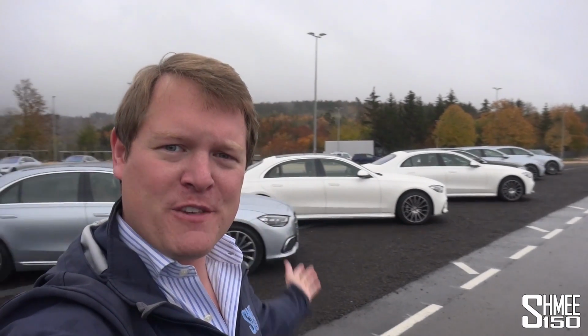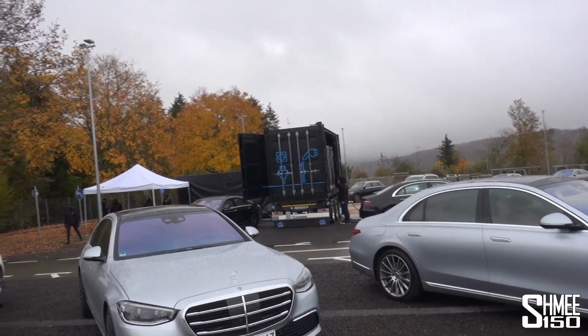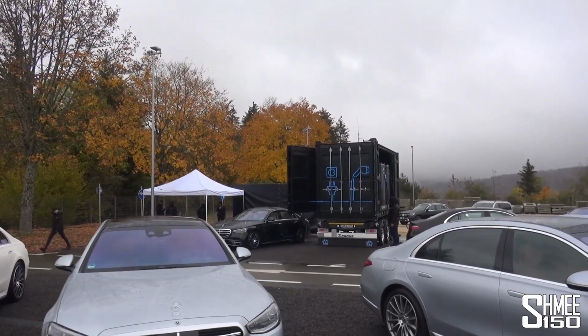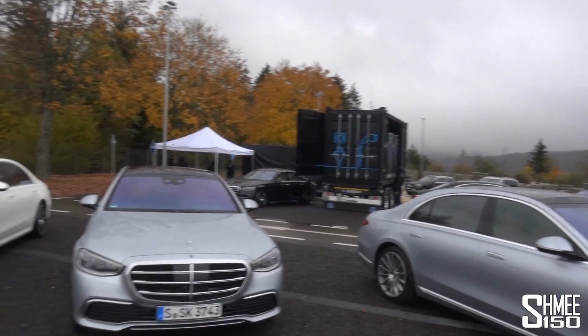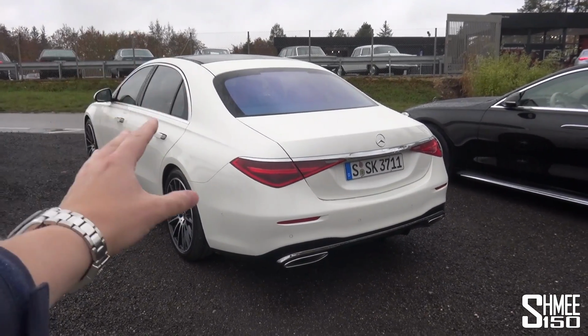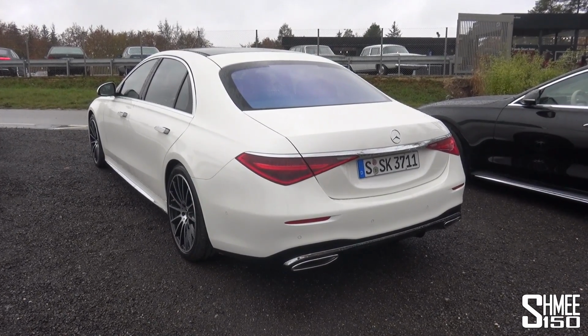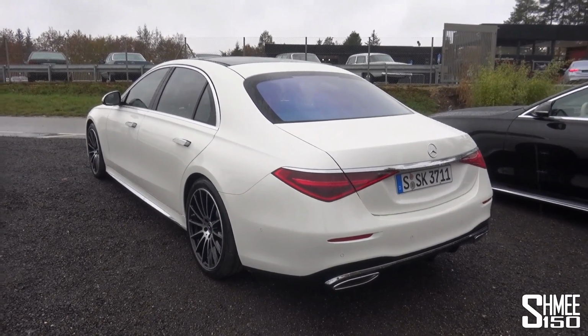There are no signs of the weather improving anytime soon, but we have a spectacular lineup here with all of the different varieties, different color schemes as well. You can see the 580e version, the plug-in hybrid, all charging off the container just there. And I'm going to be taking now for a quick drive the S580 itself, the 4-litre bi-turbo V8 that makes 500 horsepower and 700 newton meters of torque. We'll go for a quick drive in this before I think swapping back to maybe one of the others. We'll see. Let's get it started.